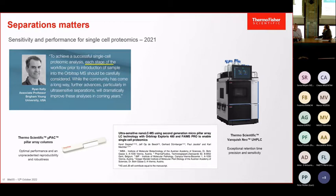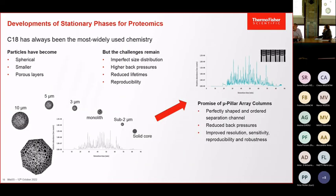We've also just this year launched some new columns, which are dedicated for this type of analysis. And these columns are very interesting, so I just want to talk to you a little bit about the column technology. If you've been doing proteomics using LC for a while, C18 is the most widely used chemistry, and over the last few years, that has gone through various improvements.